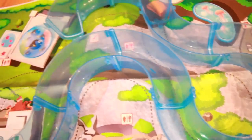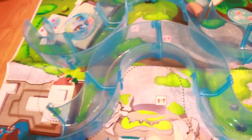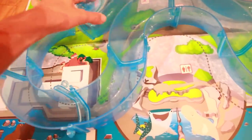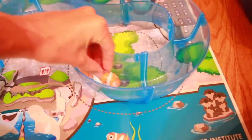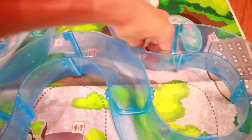And then let's set up the track. Okay, so you just follow the lines here. And then for some reason, my pieces are not matching up. So maybe we'll have to figure this one out later. But the object of this track is that you fill it up with water, place Nemo in here, and then Nemo can swim around everywhere, which is really cool.